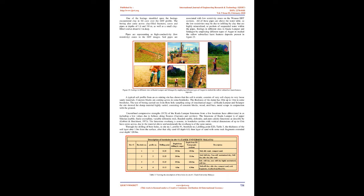In Profile Number 3, Borehole No. 3, Drilling Point E25, a thin crust of the soil layer from the surface till the depth 1.25 m, after that a layer of non-stiff moisturized clay extended over the depth of 12.0 m. In Profile Number 4, Borehole No. 4, Drilling Point E15, the thickness of the clayey soil layer from the surface till the depth of 5.0 m, after that a layer of silty sand till depth 8.0 m, then a layer of compact sand extended over the depth of 12.0 m.